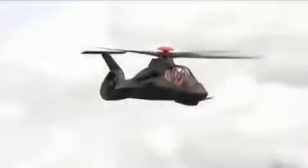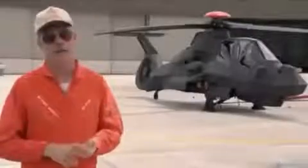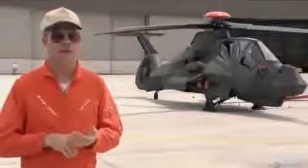But could it be? In future conflicts, after the F-22 Raptors and the F-35 Joint Strike Fighters have cleared the way, surveillance and attack helicopters will support ground troops as they move in to secure the area. We like to be down low where the action is, and we like to be down low where the threat can't see us. Speed alone is not enough.